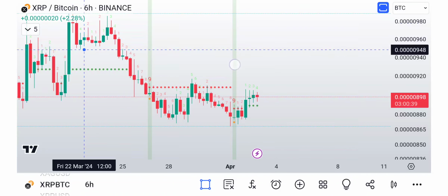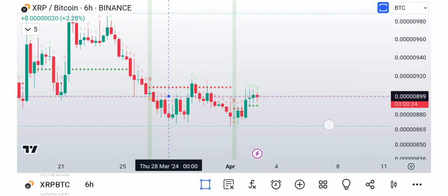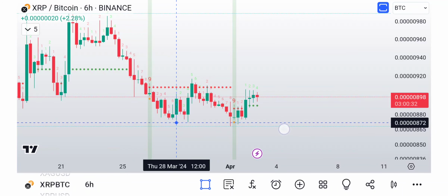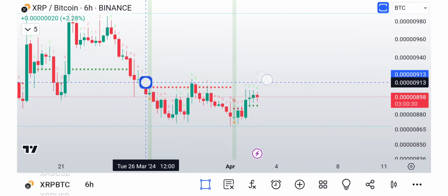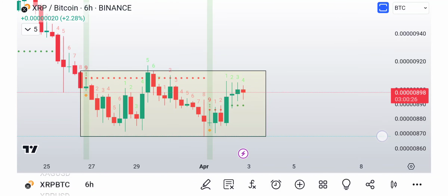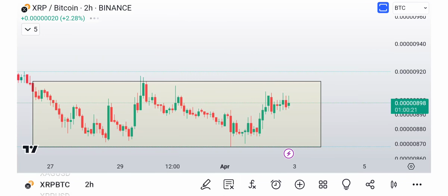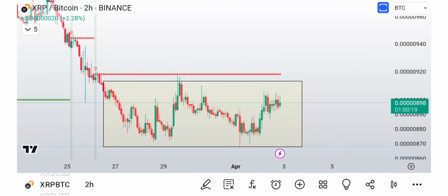We have 1, 2, and 3. We have 3 waves down, right? And then we also have this base. Look at this. We're forming another base, right? Maybe it's another miniature sort of Wyckoff accumulation base here. Maybe, maybe not.